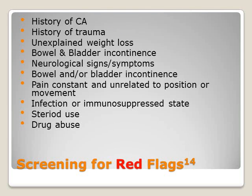Red flags suggest the presence of underlying conditions such as cancer, Cauda Equina syndrome, infection, or possible fracture, which may be the cause of their pain. Here are a few examples of red flags which should lead to further questioning. If the presence of an underlying condition is suspected, medical referral is warranted.